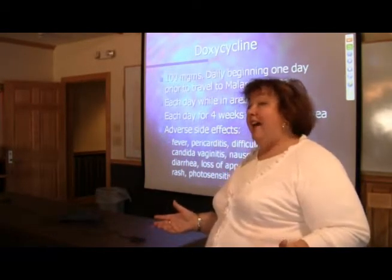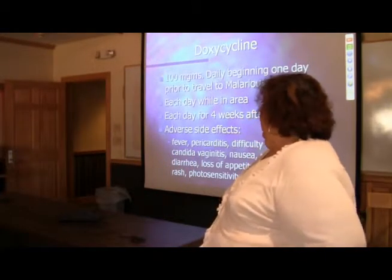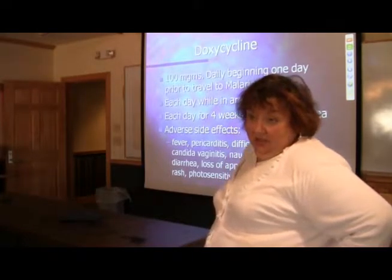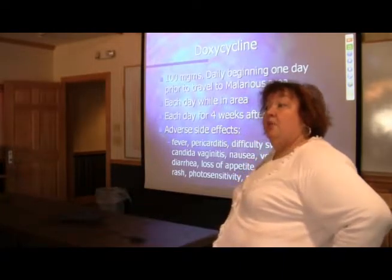Next one. Doxycycline is a fancy type of tetracycline. It's from the cycline family of antibiotics. A lot of you might have taken this or may even be taking this for acne. It's a primary treatment for acne.